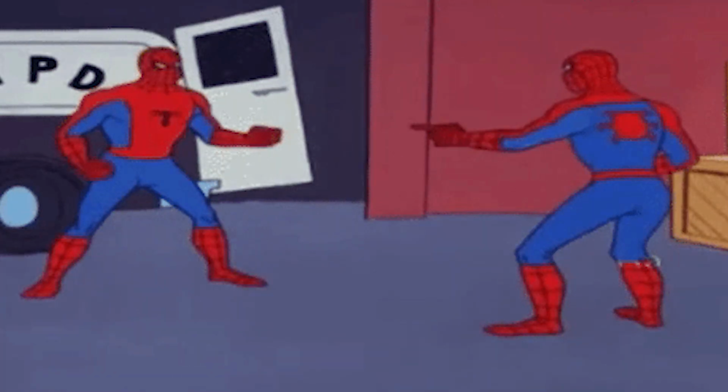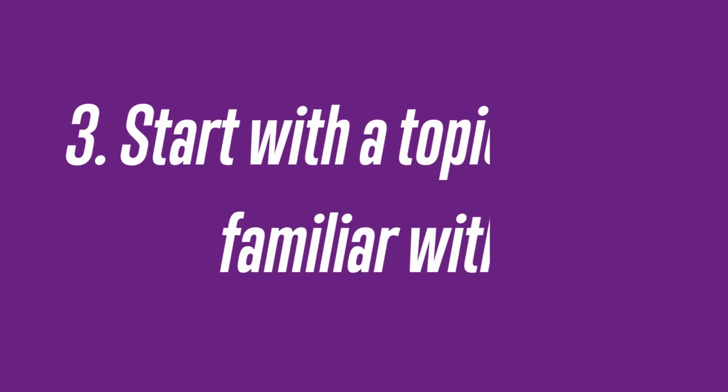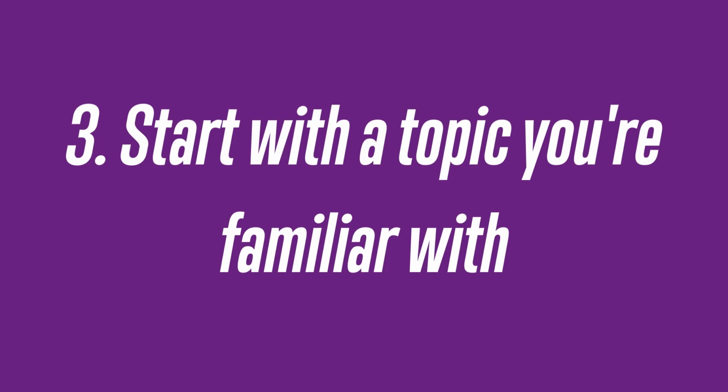Tip 3. Start with the topic you're familiar with. Starting your revision can be intimidating, especially when there are topics you dislike or find difficult. A good way to overcome this fear is by starting with a subject or topic you enjoy or that you're already familiar with. By doing this, you'll be able to make a start on your revision and then build up to working on the more challenging topics. Remember, no topic is unbeatable.